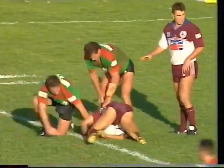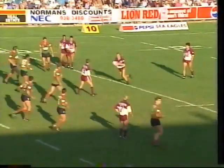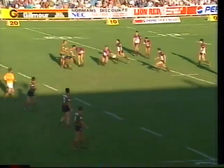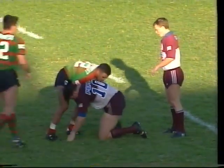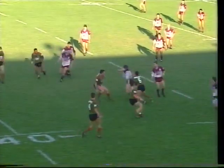Nice work by Matthew Ridge there. His running game is really improved out of sight the last year or two. He's able to beat men at will now. Carroll. Oh, he's had a game, Carroll. He's really got them back into the match with some of these barnstorming runs of his. Menzies.